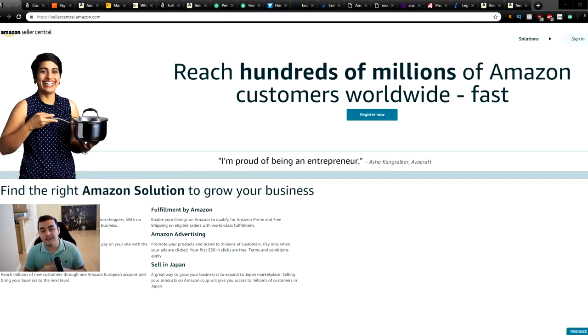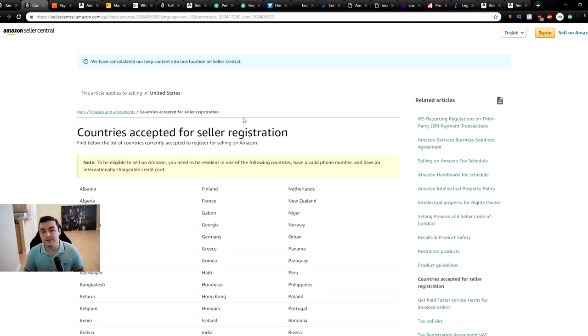Step one is Seller Central. So what we're going to be talking about right now is setting up your account. Now, the next step sort of ties into the first, which is checking if your country that you're registering from is on Amazon's approved list of countries for seller registration.